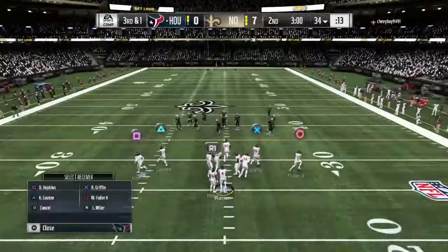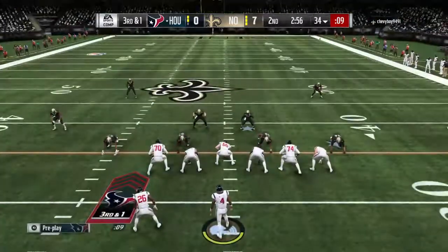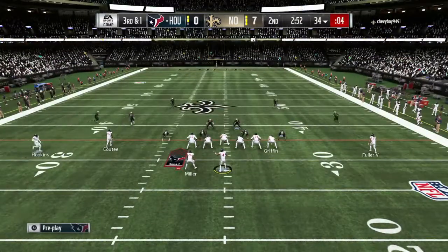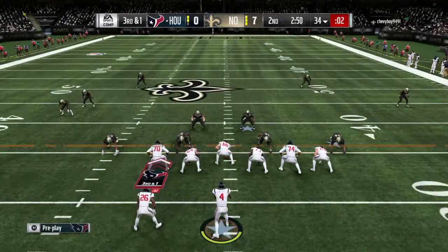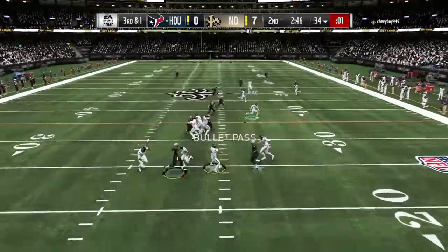And I see an extra defensive back on the field. Little surprise here on 3rd and 1. Richmond. Tiger. Watson just beating the play clock.